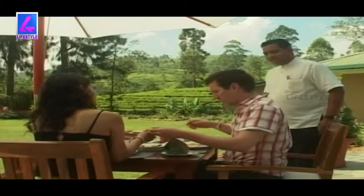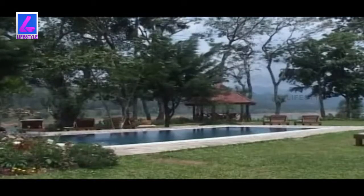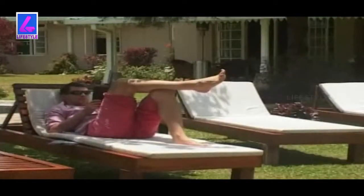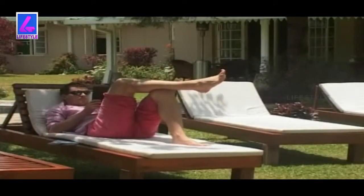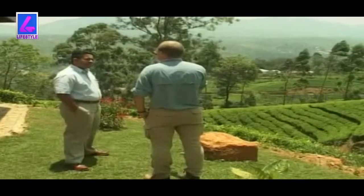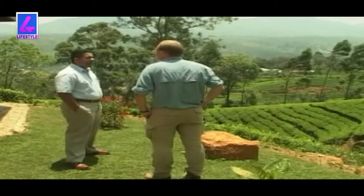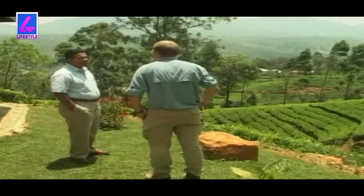Guests can tour the tea factories that dry, cut and process the tea leaves for shipment to auction, and talk through the industry with the resort's planter in residence, someone with a deep and long experience of the industry. Tea Trails says demand is rising steadily, particularly among honeymoon couples.